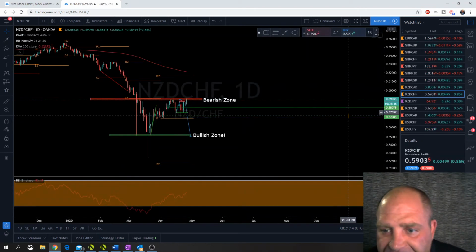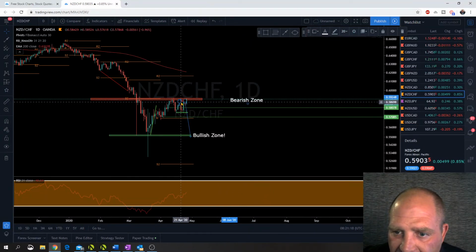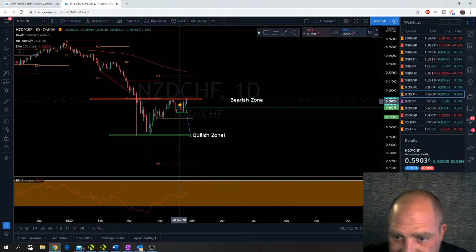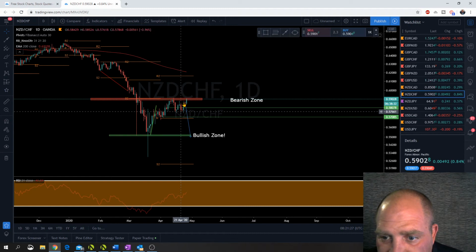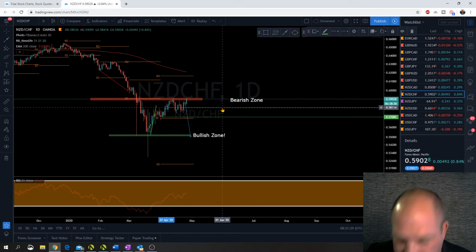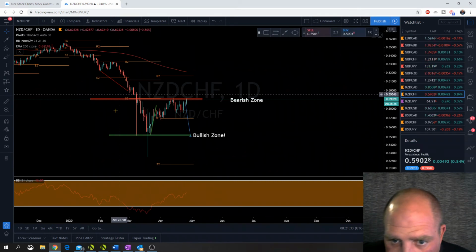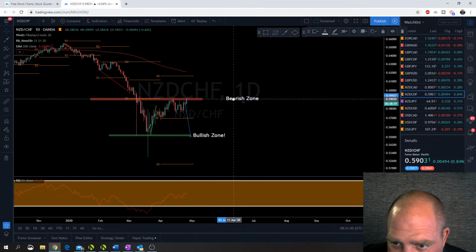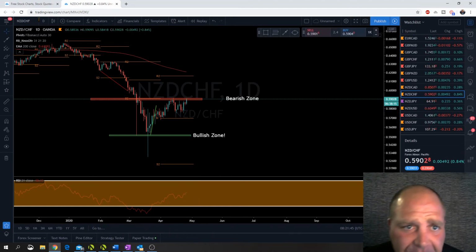NZD Swiss franc, kind of the same thing, guys. There's really no obvious trade. We were playing off this tight zone last week. Let me get rid of some of these. We're right at a former S2, so is this going to be resistance? It looks like it's respecting it for the most part right now, but it would take a lot.